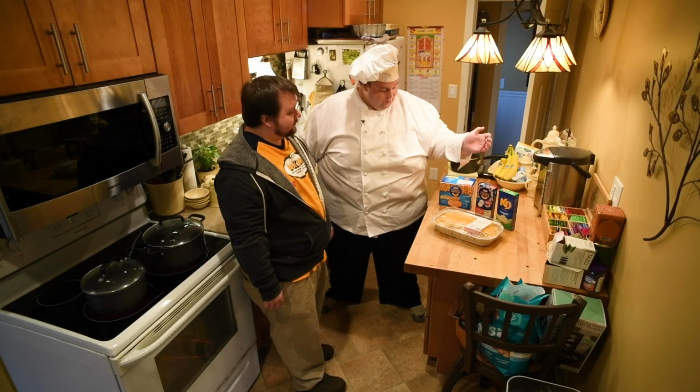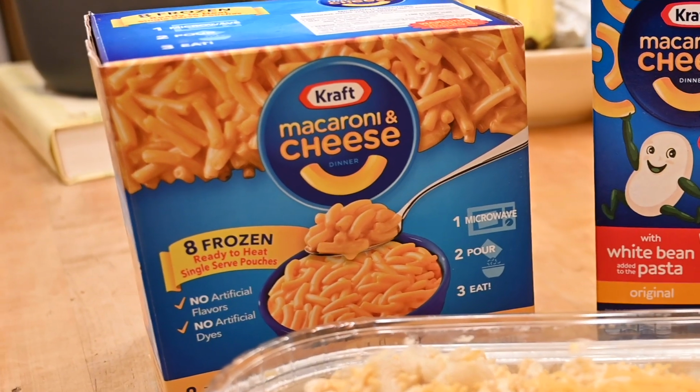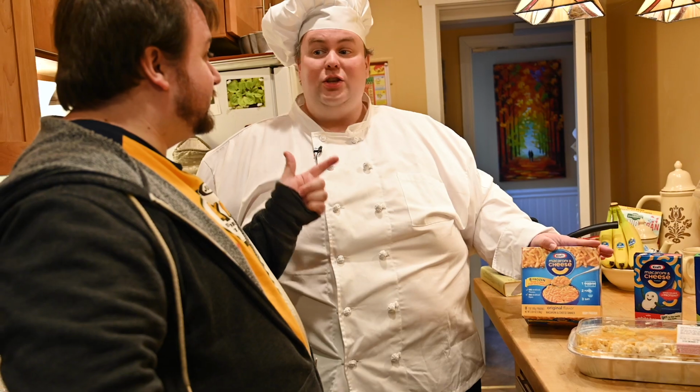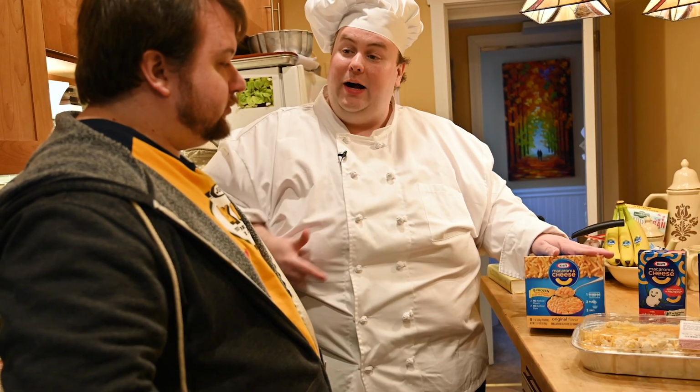And then what do you got here? So this is a product that I had never seen before, frozen mac and cheese, and I assure you, you have had this mac before. This is Kraft Food Service Mac, packaged for the home market. I love it. I do too. They serve this at Friendly's, they serve it at the flea market. They serve it everywhere, and it is the same exact packaging, just put in a box. So I think it's great.